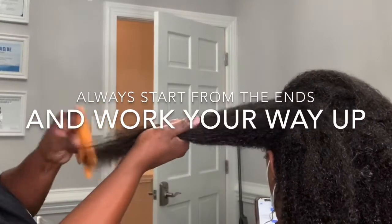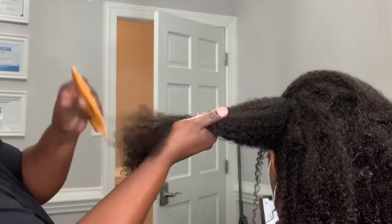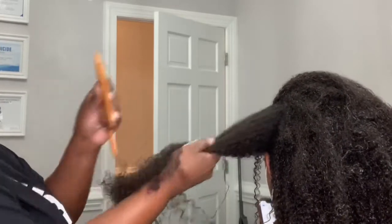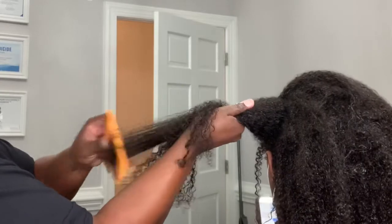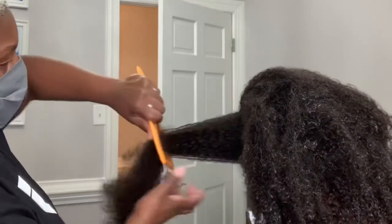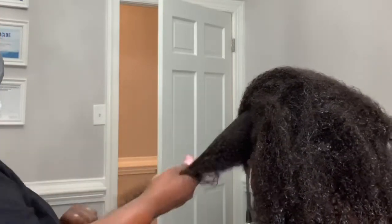So you want to start from the ends and work your way up. The goal is for the comb to be able to go from the root to the end straight through. You want it to slide right through. So that's the goal here. You want to keep going until that comb slides all the way through the hair. Now, as you can see, because I took my time, that comb is sliding right through the hair. And this is what you want. You want that comb to go from the root to the end without hurting the client and without tearing the hair. This is very, very important, and as you can see, it's sliding right through.